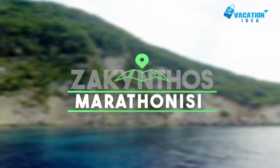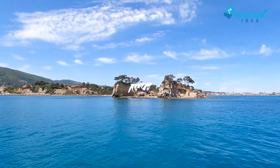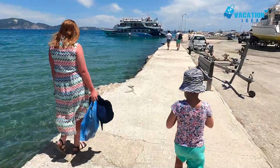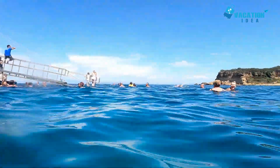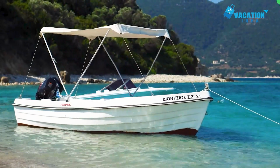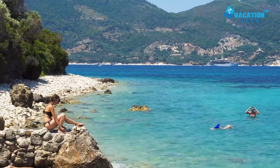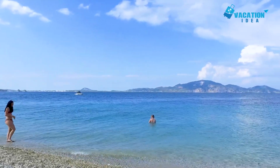At number 7, Marathonisi. This islet in Laganas Bay in the south of Zakynthos is often called Turtle Island, as it's a hatching ground for the loggerhead sea turtle. For that reason, Marathonisi is uninhabited and visitors have to clear the sandy beach to the north before sunset in summer to allow the turtles to come ashore to lay their eggs. At the southern harbors of Limnionas and Laganas, you can embark on turtle spotting cruises to the island, normally on a glass-bottom boat.